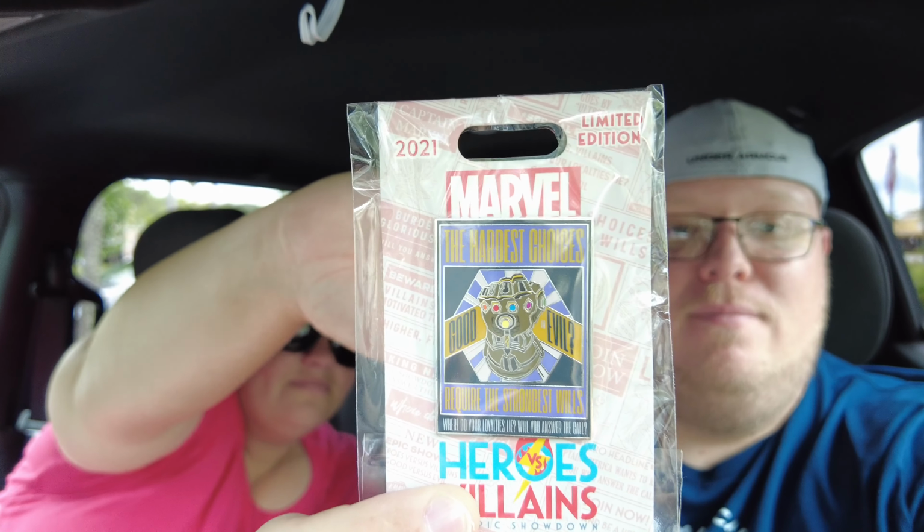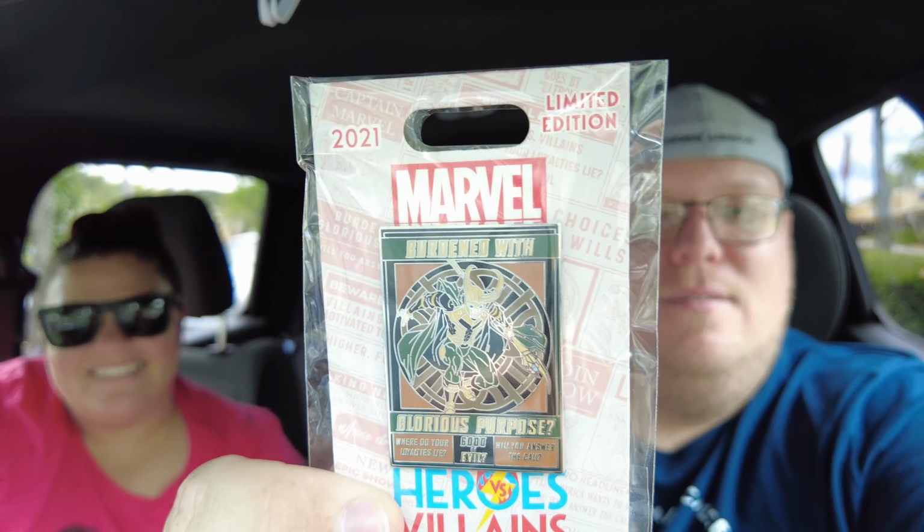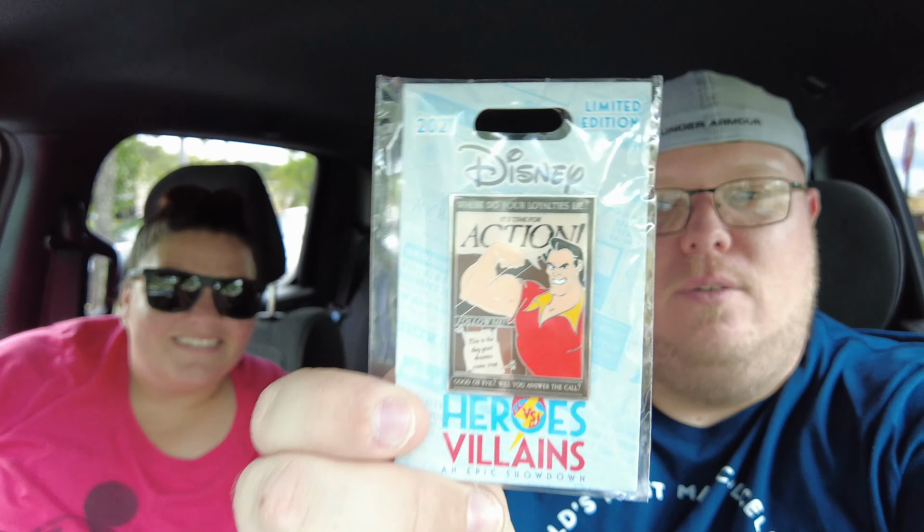I ended up picking up some pins for our collection. Now, each of these pins retailed for $19.99, and we got them for $9.99 each. I ended up getting the Thanos Infinity Gauntlet pin, Heroes and Villains collection. Burdened with glorious purpose. I had to pick up the God of Mischief himself, Loki. Sing it with me, Brittany. No one's quick as Gaston. And I ended up picking up Gaston. A couple months ago when we were actually at Disney, I saw a couple of these pins and I didn't grab them. And I'm happy I waited because now we got them at a discount.